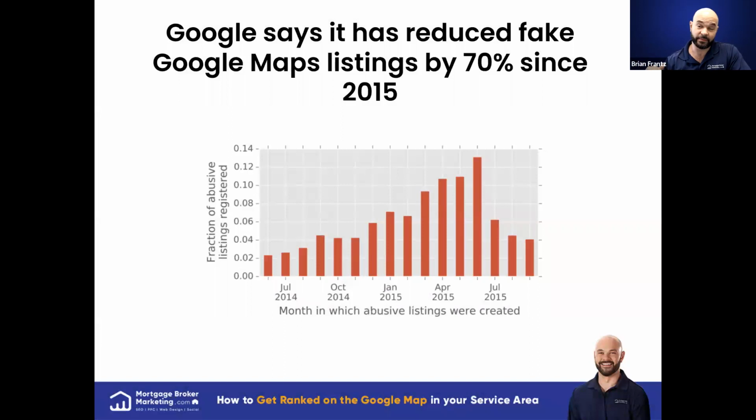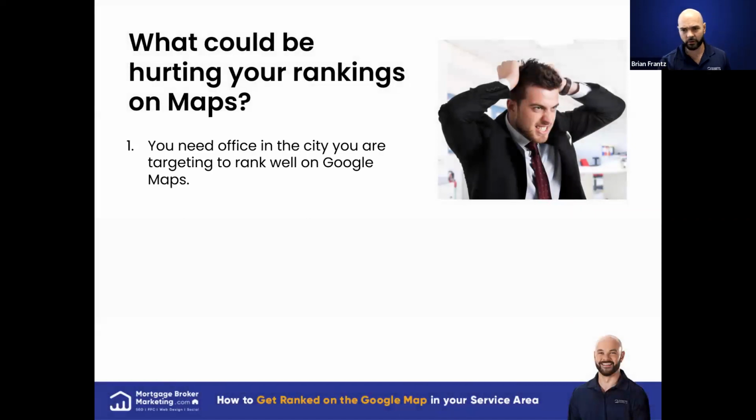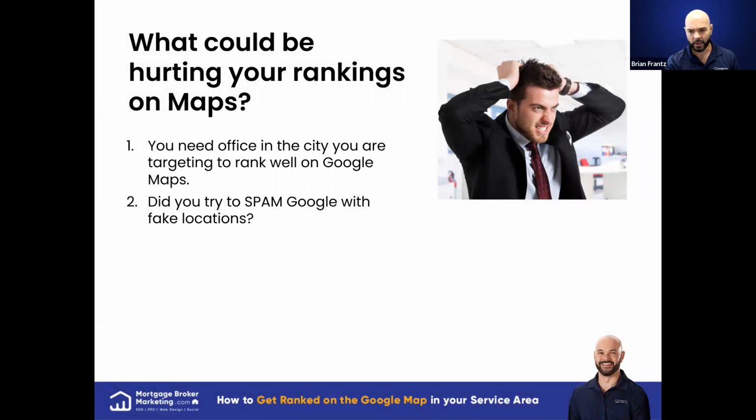So they've reduced the number of listings by 70%. So they've taken a lot of those off. And if that was a practice that you used in the past and you still have those listings out there, these things could potentially be hurting you. So what could be hurting your rankings today on maps? The number one thing: you need an office in the city you're targeting, really to rank well in maps. And again, did you try to spam a bunch of fake listings out there? If you still have those listings out there, you want to go find them and remove them. They're not providing any value, and they could be hurting you.